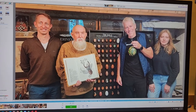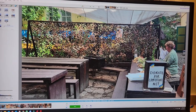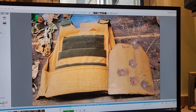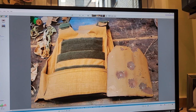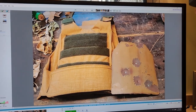And we also met a young woman, also a refugee, whose story I will tell you about in a little bit. Her name is Olha. As we walked through, we saw volunteer women making a camouflage net to give to the Ukrainians. Then we walked inside and saw a sort of homemade bulletproof vest slash body armor for Ukrainian soldiers that they were sewing. And on the right is just a very heavy piece of steel that they've shown will stop bullets. You can see the bullet marks on there. So they're making these for the Ukrainians.